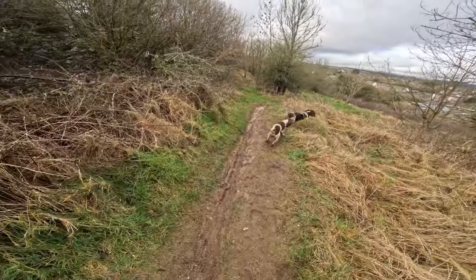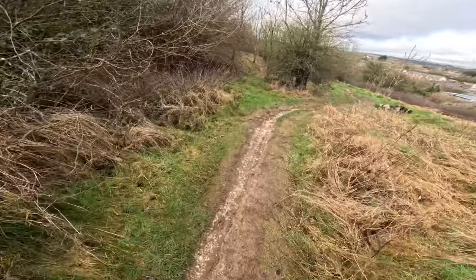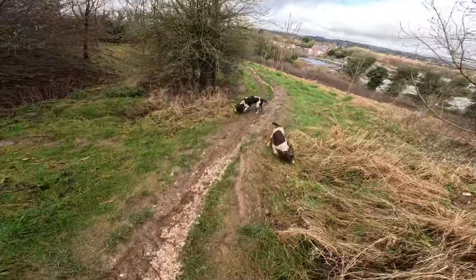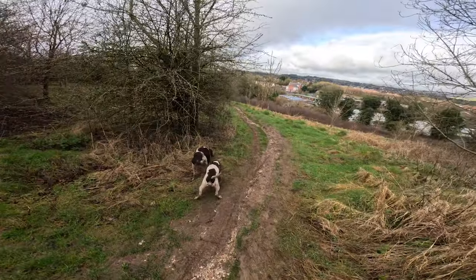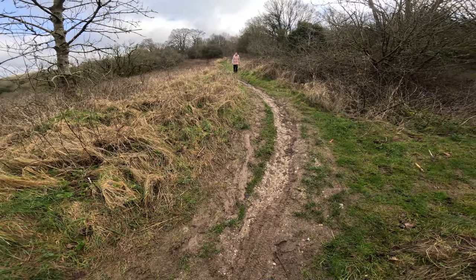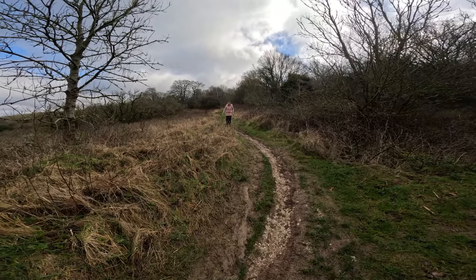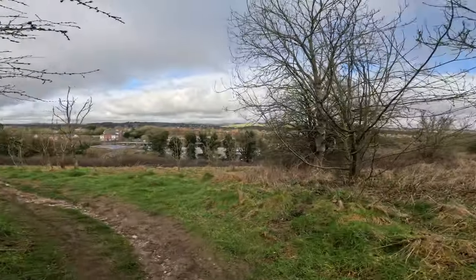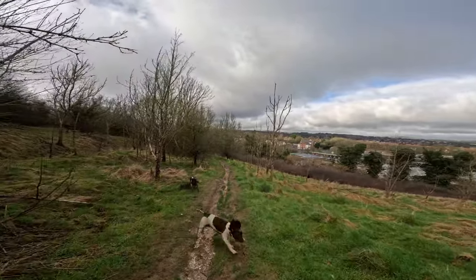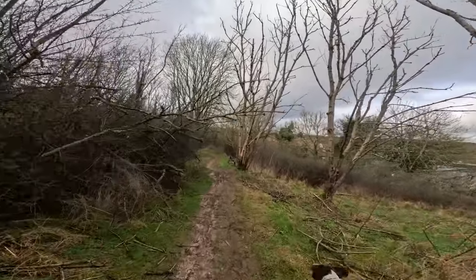You can see, if you look at the ground here, this is what it's like all the way. And it's very steep. Yeah, this ain't exactly a good idea coming this way. But we've got to give it a go.